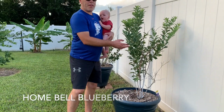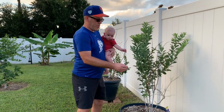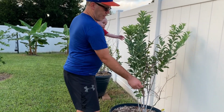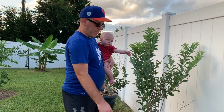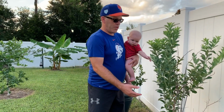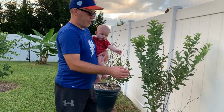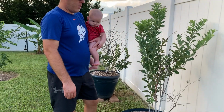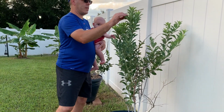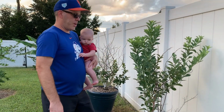The Jewel blueberry, we got this from Lowe's for 10 bucks as well. It actually died, or we thought it was dead. You can see right here, I gotta trim this off. But it was this way back in February, and we were like, let's just put it in another pot with some fresh soil and some fertilizer and see what it does. And this is what happened. It grew pretty well. No berries this year, but hopefully next year we'll get them. But it's a really nice looking plant.